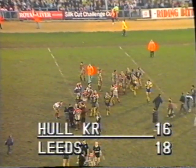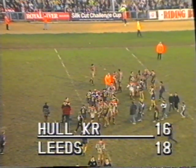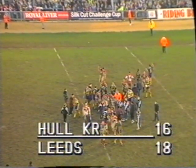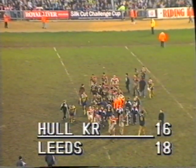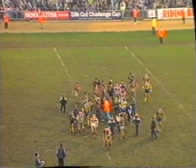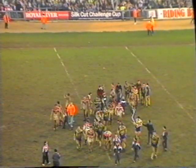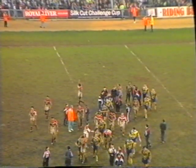Both sides taking the lead at various stages in both halves, and Leeds just coming strongly at the end there to the try from Gareth Stephens. It was Leeds who opened the scoring with a try to Iro on 9 minutes, converted by Irvine. It was 6-0. Then Rovers had a try to Bibby, too far out for the conversion, and Chamberlain had a try 5 minutes later. Chatfield converted. It was 10-6 how it stood at half-time.